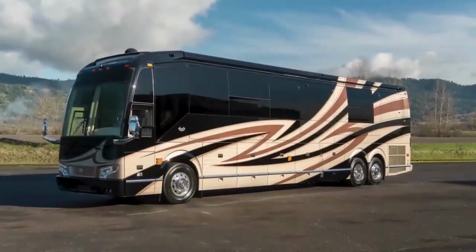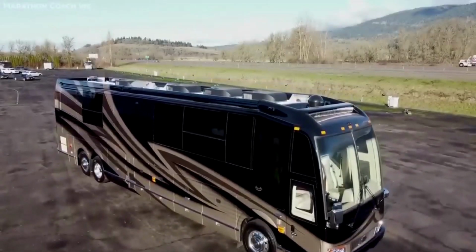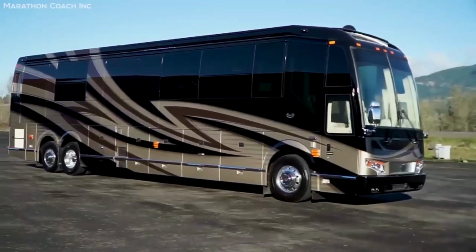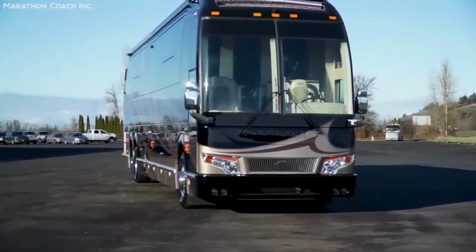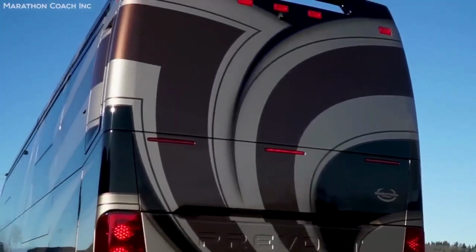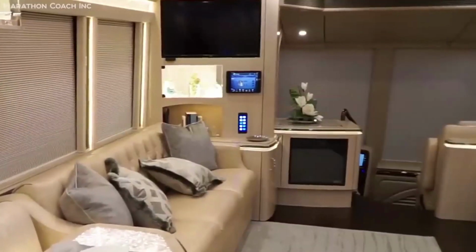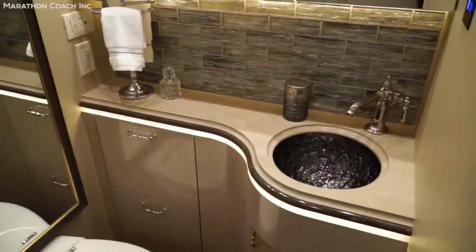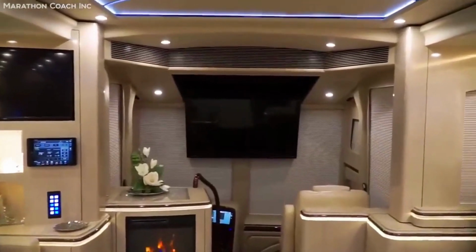Number 3. Marathon Coach 1332. The official number 1332 coach, as built by the legendary coachmaker Marathon. This machine is an exercise in how excessive you can get with these things. And let me tell you, the answer is downright mind-blowing. A warm leather and ebony wood interior, iPad controls on every wall in every room, a gorgeous bathroom fancier than the ones you can find in your home, even a virtual fireplace and multiple TVs.